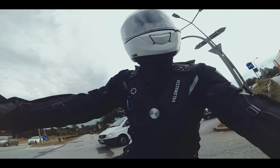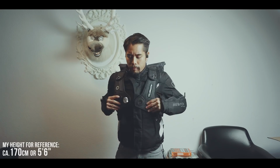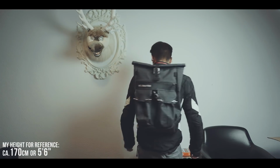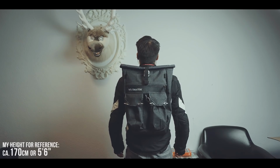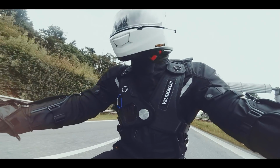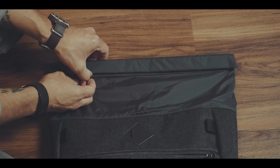This harness system not only looks cool, but also makes carrying this bag like a breeze. You actually do not feel that you have a bag on your back. You can move your arms and head freely, even when wearing your heavy protected motorcycle gear and helmet, which obviously is very important for safety when riding. Furthermore, the bag is highly abrasion resistant and keeps all of your stuff inside the main compartment dry when you're riding through the rain.